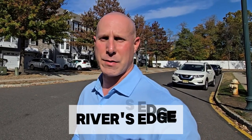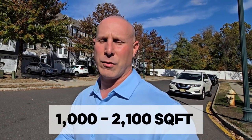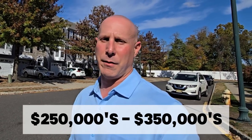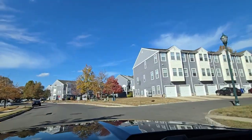All right, so we're here in Delran. This townhome neighborhood is called River's Edge. It was built around 2006. The HOA fee is floating around the high 100s. Square footage can be anywhere from 1,000 to 2,100. Recent sales are anywhere from the 250s into the 350s. So as you can see here, nice neighborhood. And then I'm going to show you behind me. You've got the Delaware River right through the trees there, so nice walking paths around that. So we'll drive you around, show you a little bit more.